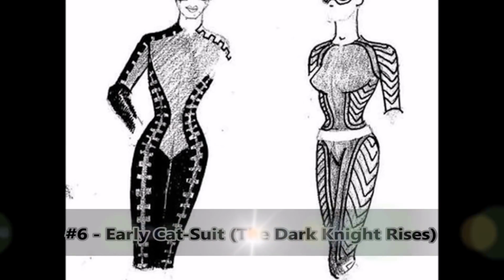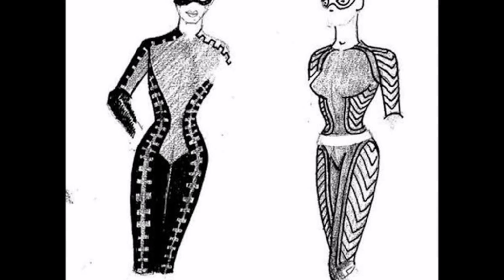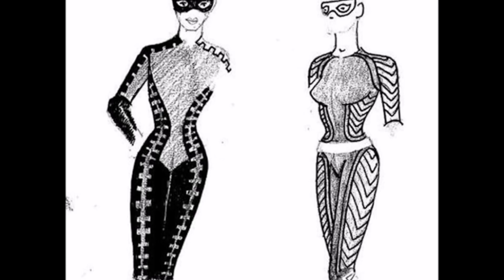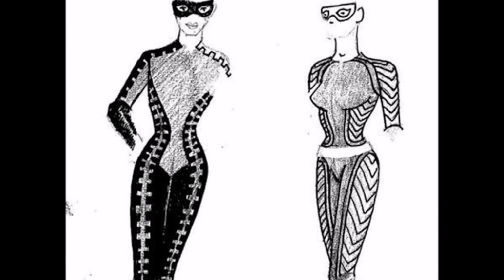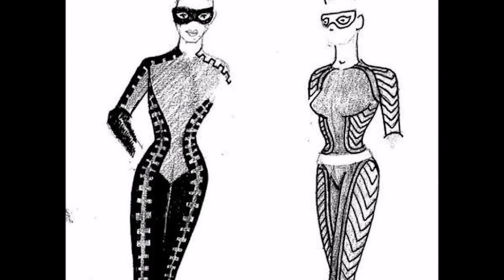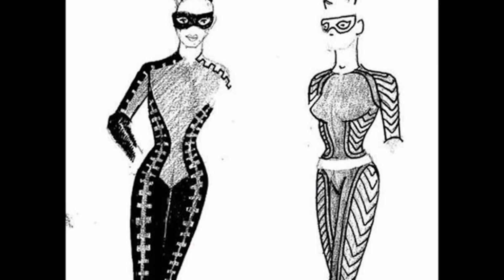Coming in at number 6, we have the early Catsuit from The Dark Knight Rises. Now although this is only just an earlier sketch for the Catwoman costume, majority of it still holds up from the final design, especially the mask and cat ears. And while the final design was mostly basic, at one point they were going to add more details to the catsuit. We have the one on the left, which almost resembles a human zipper, and then we also have the one on the right that does sport more stripes.